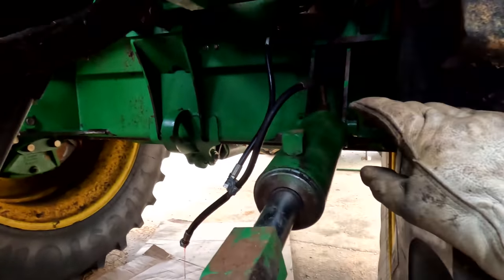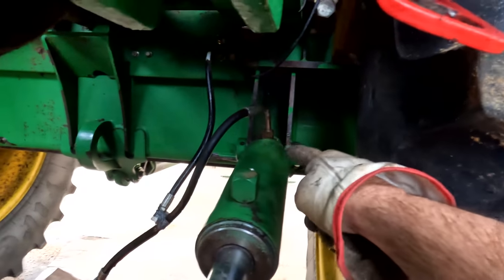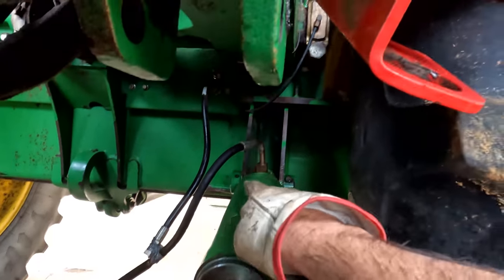We got everything off. This pin came out easy. It's right there. The pin holding the back of the cylinder, it's actually moving. I thought we were gonna have trouble with it.